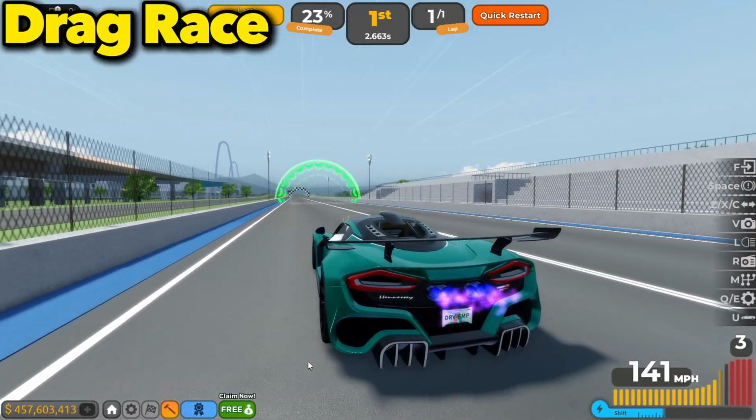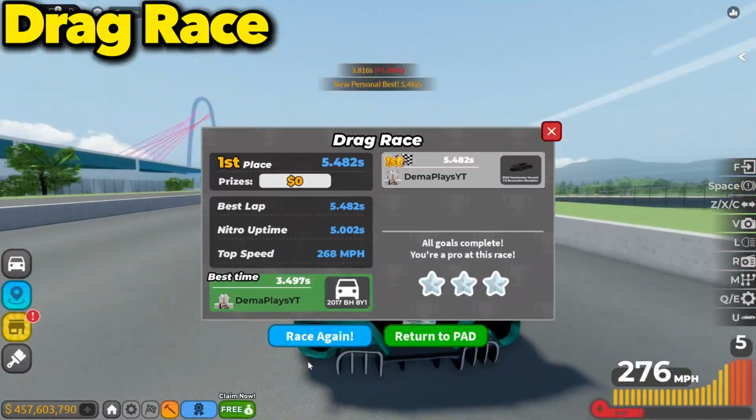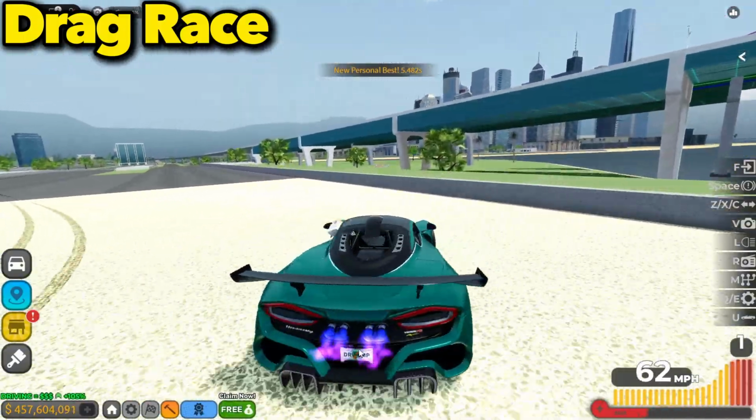Yeah, we're already at 100 miles per hour. That's actually crazy. Look how quick we're going. And I was right. Yeah, 5.4 seconds. Dang, bro. So this is a whole 2 seconds quicker, basically.